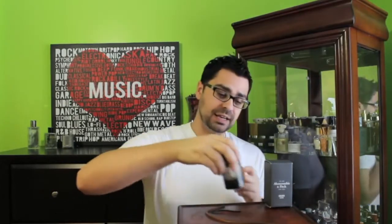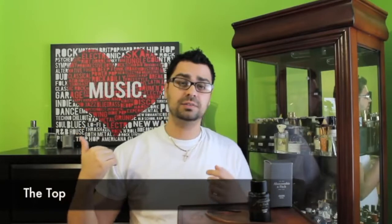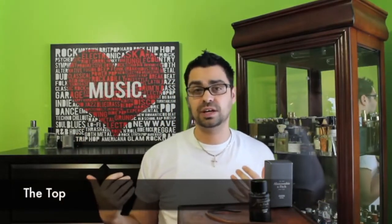So guys, let's sniff out Colden. I'm going to let you guys know what this fragrance smells like. Alright guys, time to sniff out Colden from A&F. I'm going to let you guys know what this fragrance smells like from top to bottom and determine if this is just a regular ho-hum mall scent or it's actually a diamond in the rough. They did really well with Fierce on my review. I really enjoyed Fierce, to be honest with you guys, so let's see if they're 2 out of 2 here with Colden. So let's sniff her out.